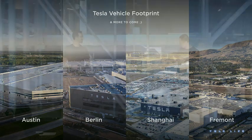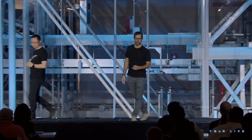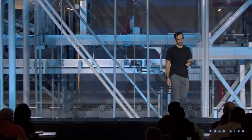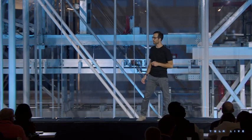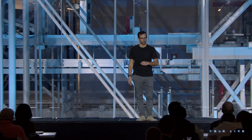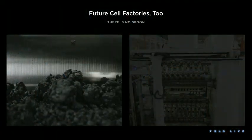Now I'm going to hand over to Drew to talk about cell manufacturing. Thanks, Tom. Yeah, we're not just talking about new vehicle factories, but also new cell factories. And we're going to talk about how we follow the same model when we do so. But first, I thought I'd just provide a little bit of an update on cell production.